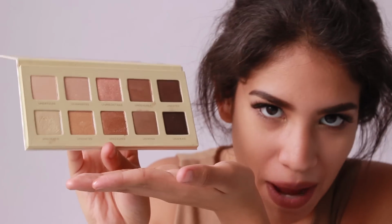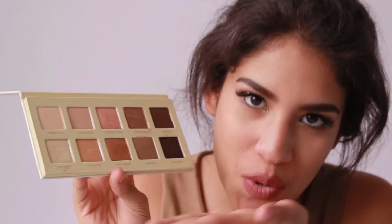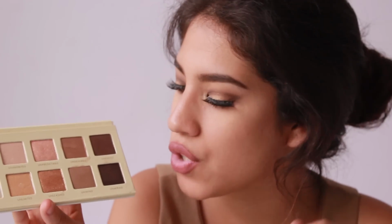And then it's one of my personal favorites, Unguarded. This one is so beautiful. It's a great transition shade, and I do it for under my eyes so that it looks very smoky and elegant. I look like I'm going to a quinceañera, to a prom or something.